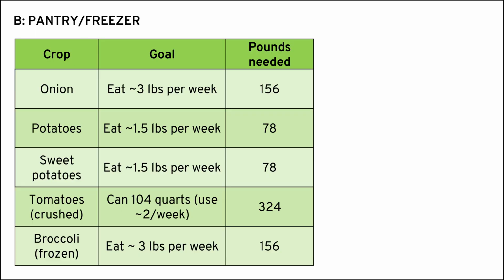Let's turn to foods that I want to keep in the freezer or in the pantry. First on the list is onion. I use an onion or 2 pretty much every meal that I make, about 3 pounds a week. Put that first. Next are potatoes and sweet potatoes. I've got both of those listed here as well. And then I tend to keep a ton of crushed tomatoes in the pantry, and I use a lot of them every week. I also keep frozen broccoli on hand.